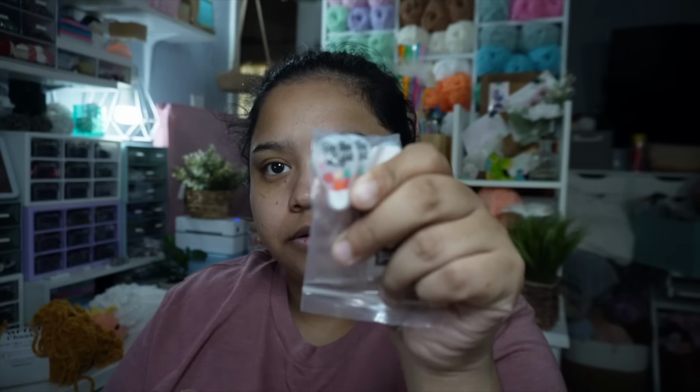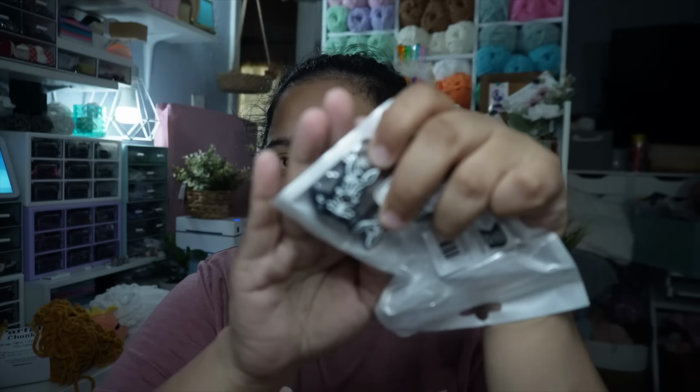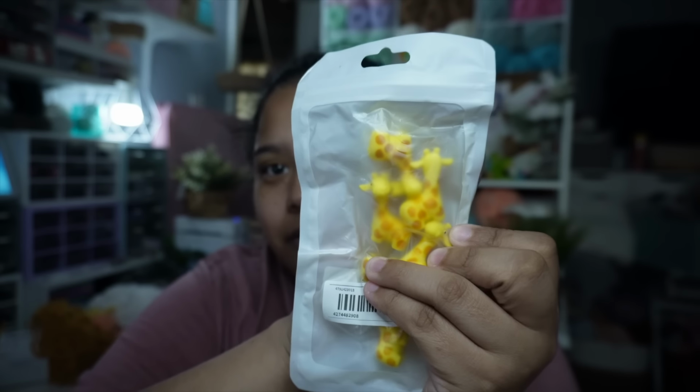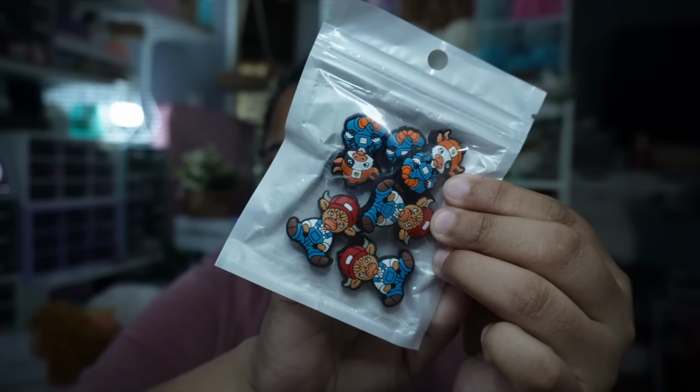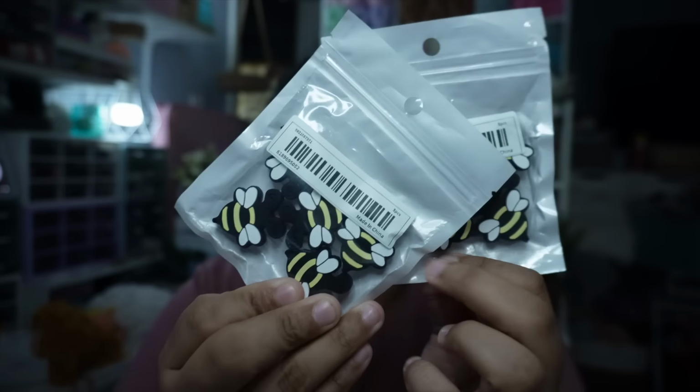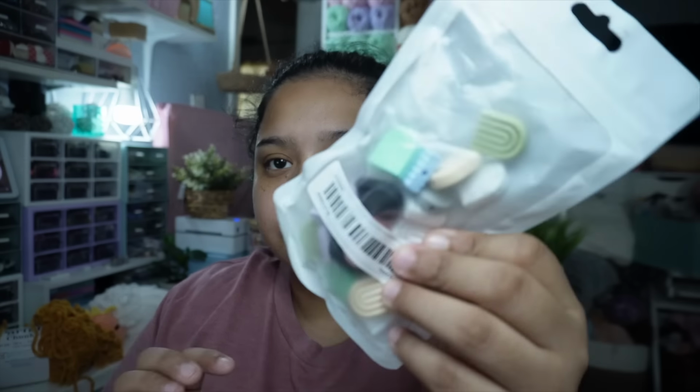And then we got some new toppers. This one says Be the Light. I have little zebra toppers now. They're so cute. I got little giraffes. Look how thick they are. They're really, really chunky. I got these cute little cows. They're adorable. I got two sets of these bees. I think they're so cute. And then I just got some rainbows, some plain colored rainbows. So that's all I got in this.